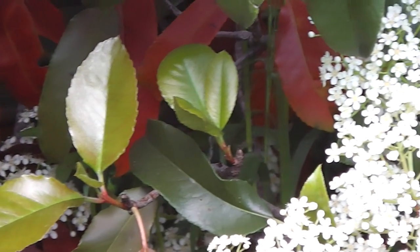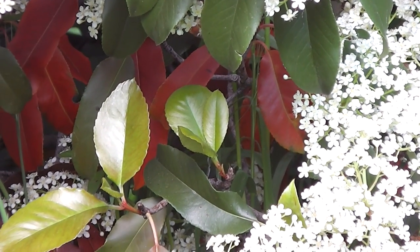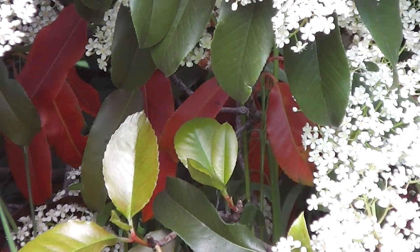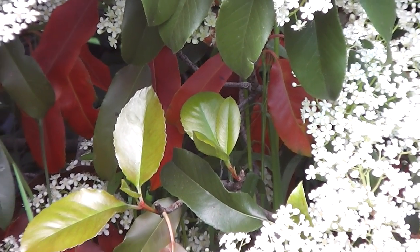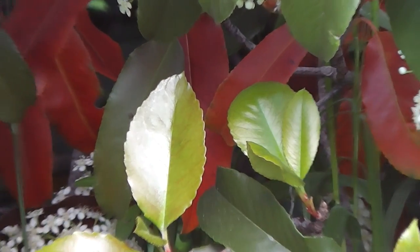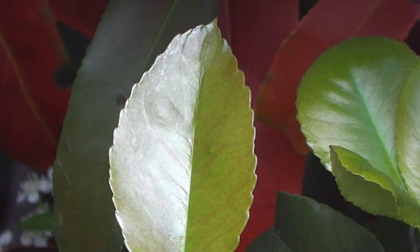So it does put on some nice red foliage like other photinias do, like, is it Photinia glabra, the common one that's used for hedging? Yes, I think it's called Photinia glabra, isn't it? This one's called serrulata, probably because of the serrated leaves. The leaves do have a sort of serrated edge to them.